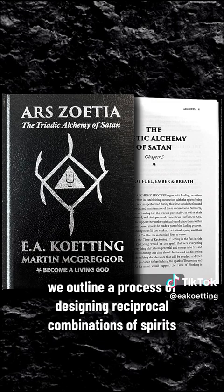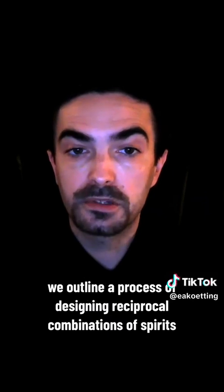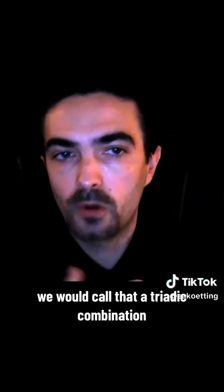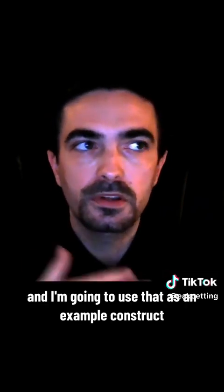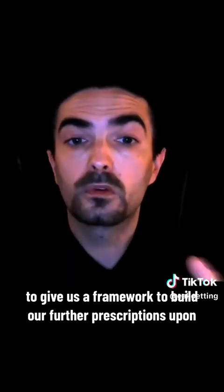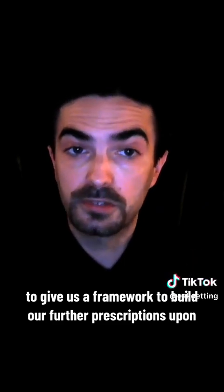In our Zoetia, we outline a process of designing reciprocal combinations of spirits. So if it's a set of three, we would call that a triadic combination. And I'm going to use that as an example construct, but you can use more than three when you start building, particularly Whitneys and things of that nature. But if we stay within the triadic combination, we can use the alchemical process of fire as a construct for moving forward to give us a framework to build our further prescriptions upon.